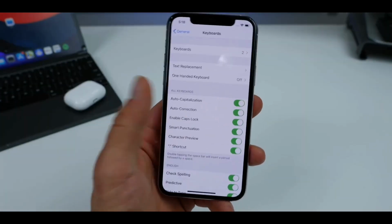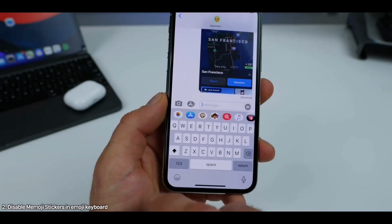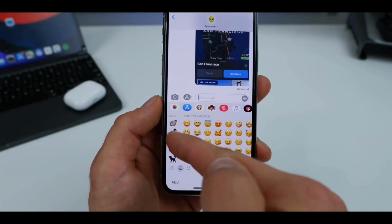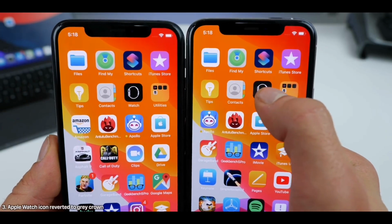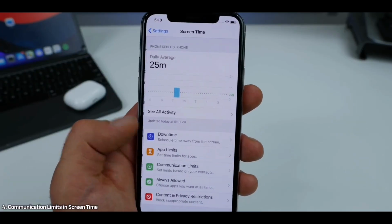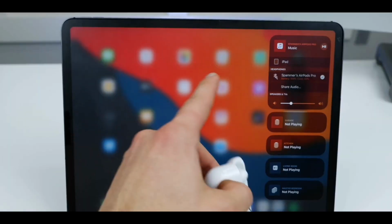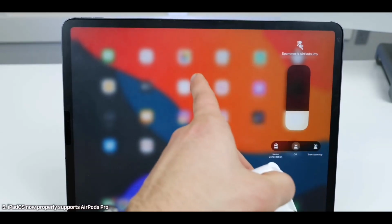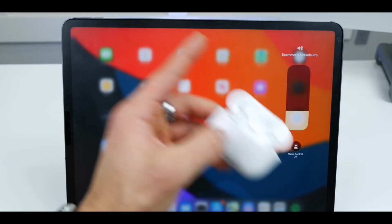Also in the keyboard settings, there's a new option to disable Memoji stickers. That's where in emojis there's a section for those stickers that no one ever uses. Now you don't have to tolerate those in your view. The Apple Watch icon now features a silver insert in the crown, where before it was solid black. And now in Screen Time, there's a new section for communication limits. Control those here. And on iPads, they properly support the Beats Solo Pro with the controls now. Previously, you did not have any of this, just a generic Bluetooth icon with noise control off.